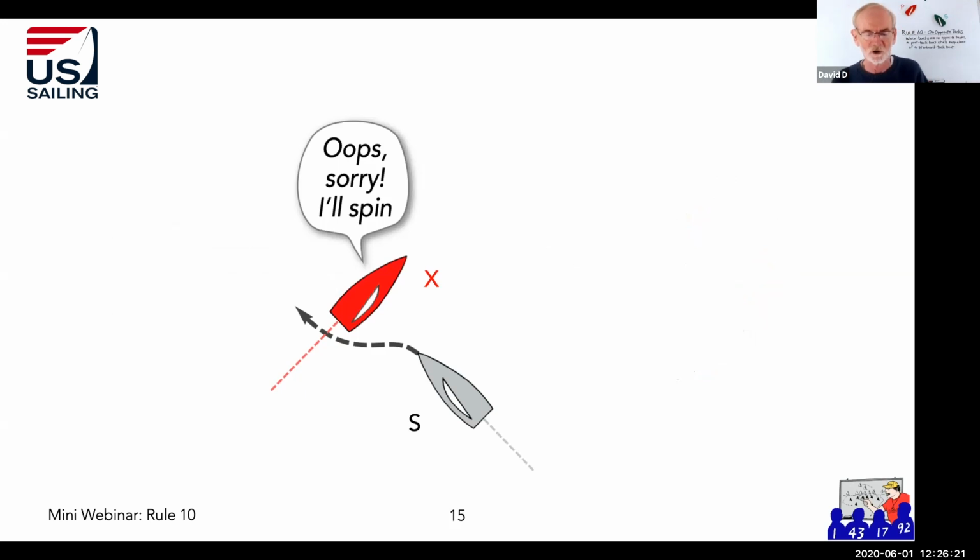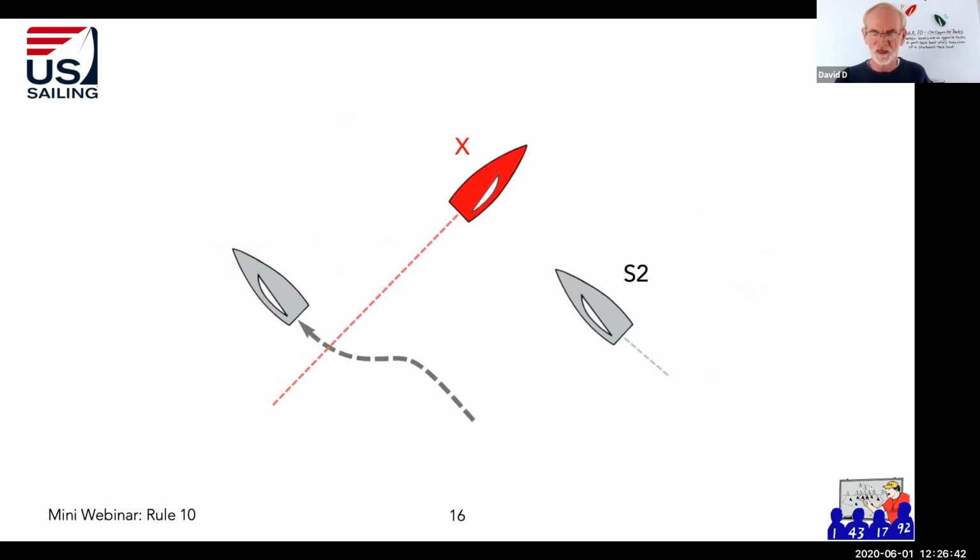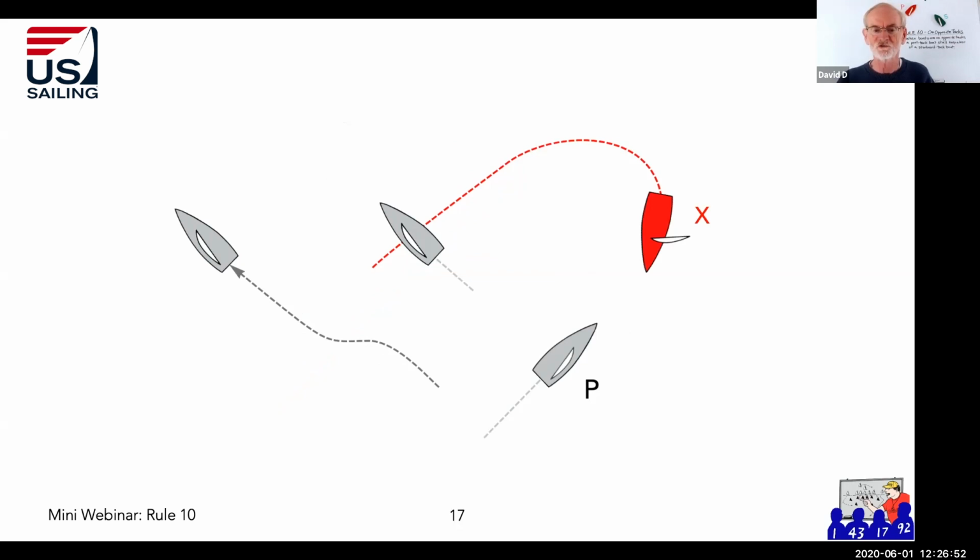Here's again how it works. Let's say a port tacker misjudges her cross and the starboard tacker cannot sail her course and needs to take avoiding action. The port tacker realizes she broke a rule. She does the correct thing, which is to say, oh, hey, I'm sorry, I'll spin here. So then the first thing she has to do is to get clear of other boats, right? X sails to get clear of other boats.